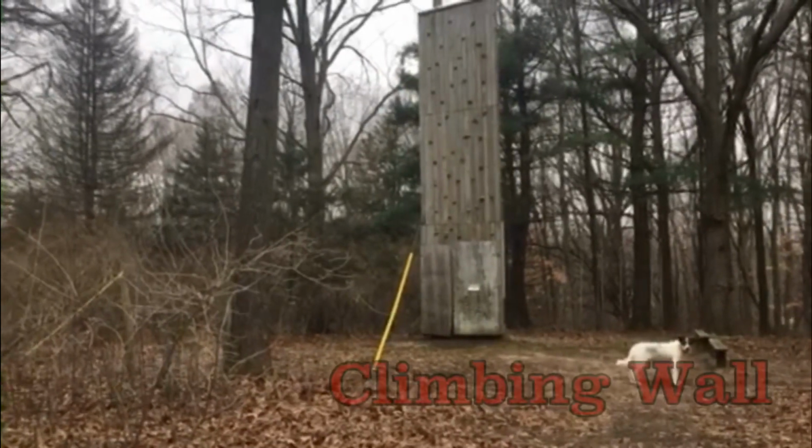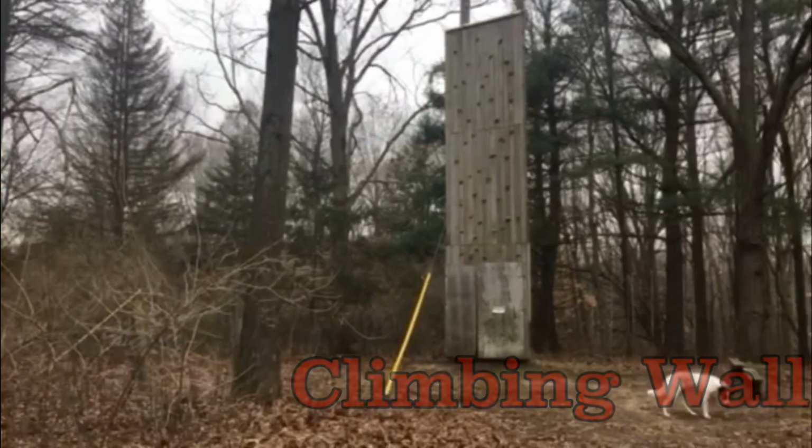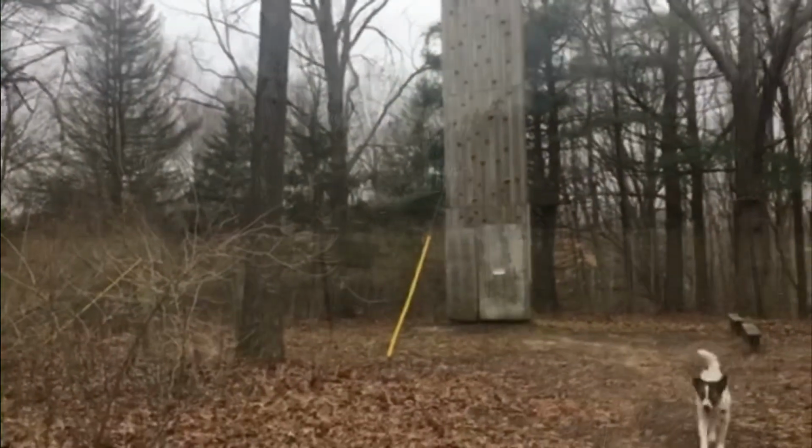So this is our climbing wall. It's another popular activity for troops to choose to do on the weekends, and we use it a lot for summer camp.